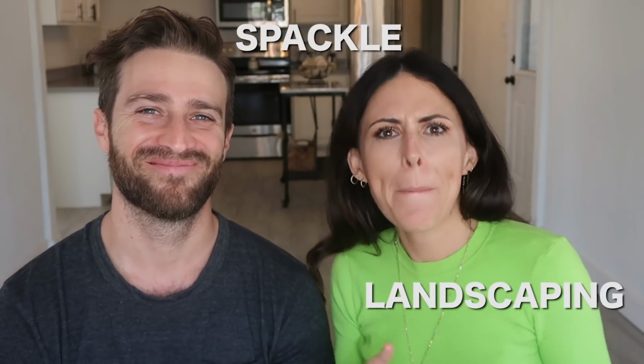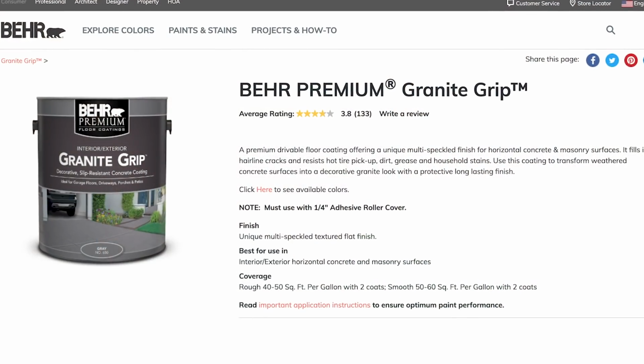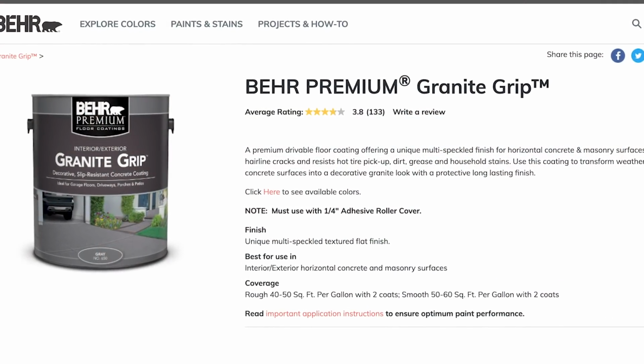Spackle, landscaping, planting, granite grip on the entire porch, which was a pretty tedious project. I love granite grip. For those of you who don't know what that is, Google it. It's a very cool way to elevate the outside of your house, but yes, do Google it. And we decided ultimately that we did want to lightly stage this house.